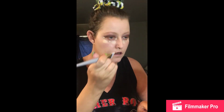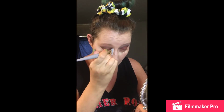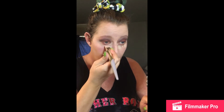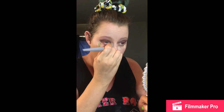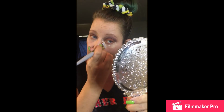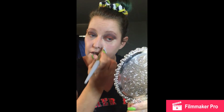So I'm going to use this wonderful concealer brush. And I'm going to kind of bring it under the eyes and up here. Down the side of my nose. I'm just going to blend that out. Now I'm going to go to the other side and do the same. Down the side of the nose.